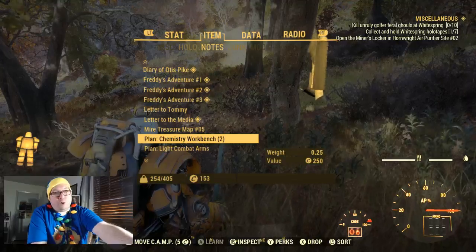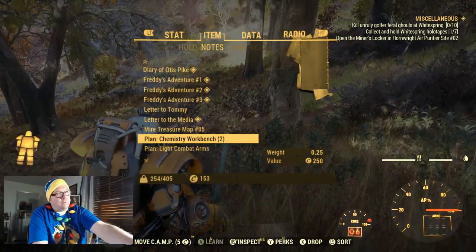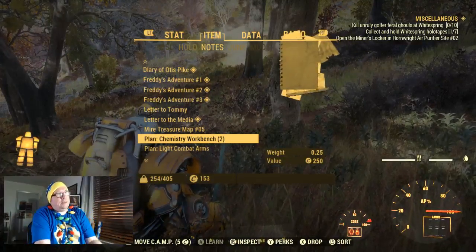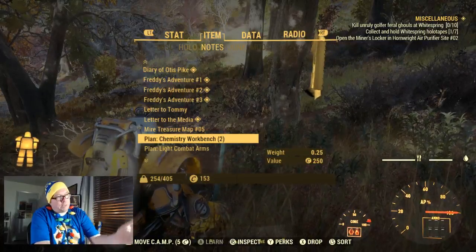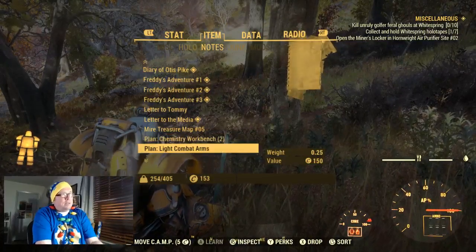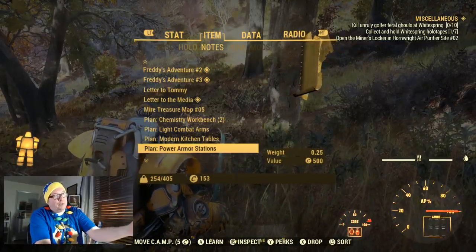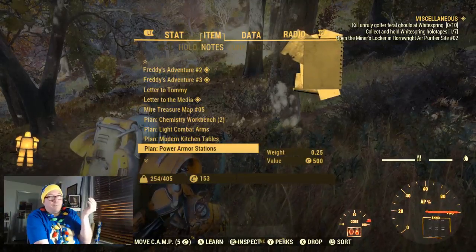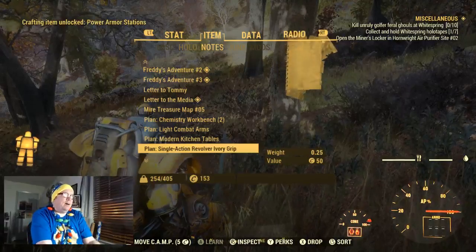So if this learn option down below is bright, or it says you can select it, then you don't know this one, but this one I do know. I do know the chemistry workbench. I know the light combat armor. It looks like I don't know how to do power armor stations. Dang. See, I should check my Pip-Boy more often. So let's learn that one, obviously.